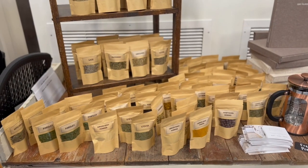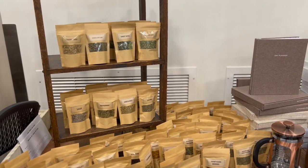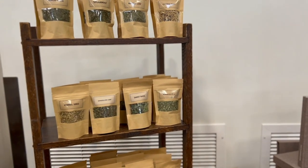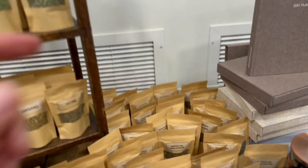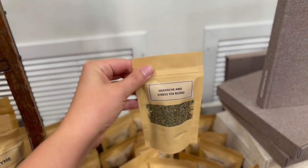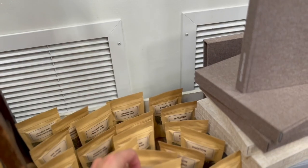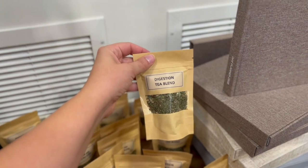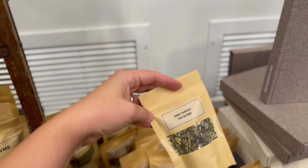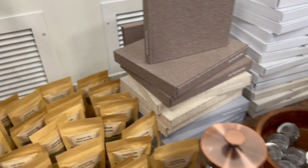This is a last minute throw together, but we put together some bags of herbs since I've bought them wholesale and in bulk. So we have the separate herbs. And then I've put together tea blends with some of my favorite blends of herbs: a headache and stress tea, a digestion tea blend, and our favorite sore throat tea blend. So I'm very curious to see how those go.